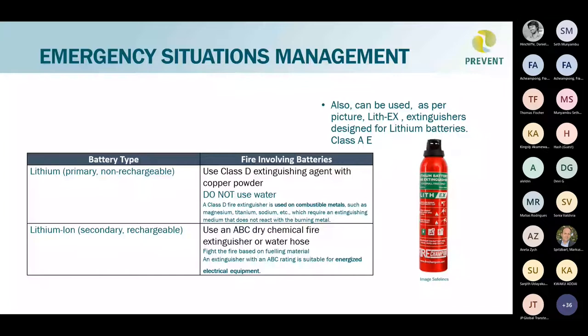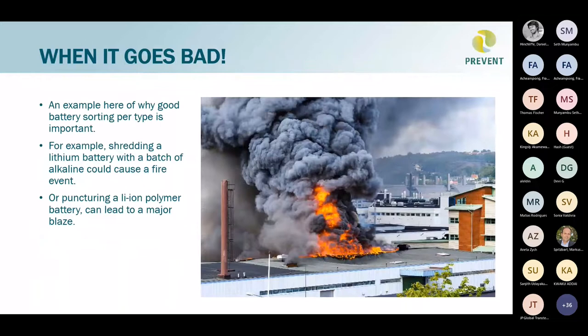For sure, you need to prepare yourself. If you manage lithium ion batteries or lithium polymer, there is always a risk of blaze. So you need to think about it in your emergency management plan. Organize the storage and be ready to fight a fire.